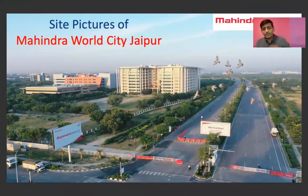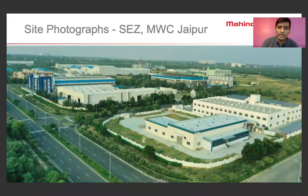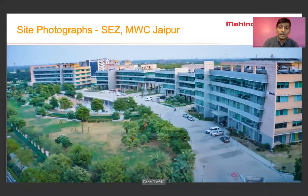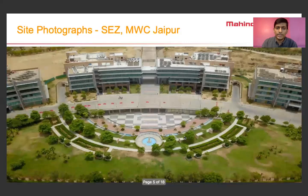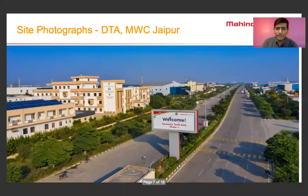I'll just give you some images of the Mahindra World City Jaipur so that you're aware. This is how the entire development looks like. The office area where Infosys, Deutsche Bank, ICICI, etc., have their offices. Multiple other tenants who have their offices over there.